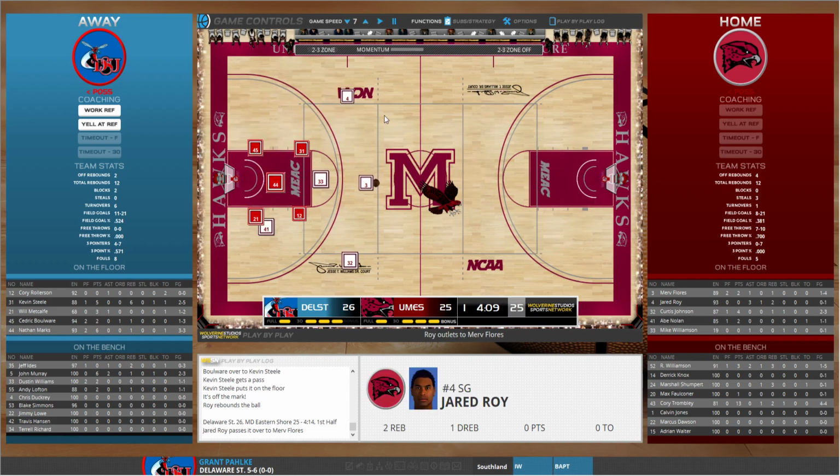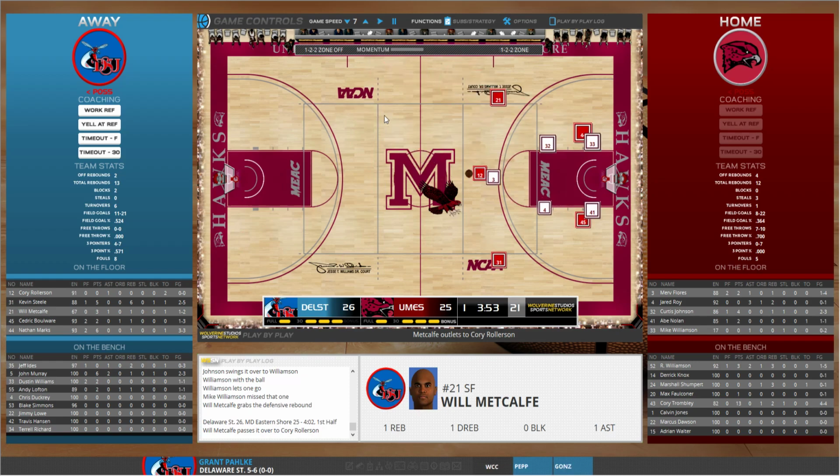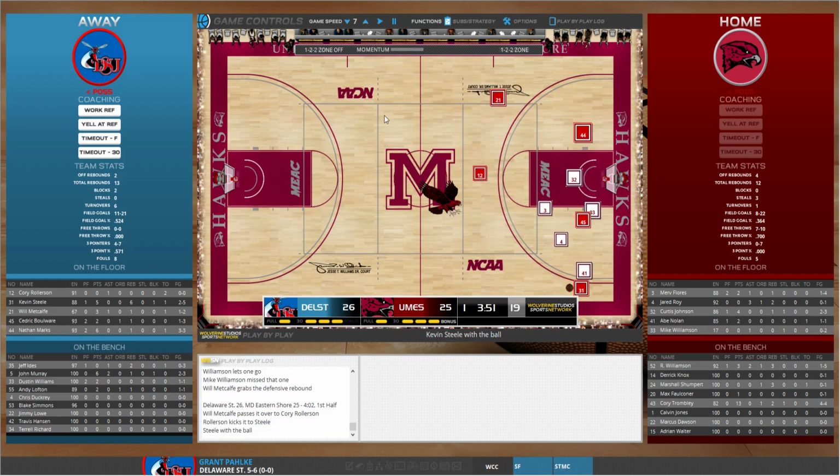Roy up, passes to Flores. Flores brings it up. Flores over to Johnson on the left wing. Johnson to Williamson and the left elbow. Williamson takes the left elbow shot, and he misses. Metcalf gets the rebound. Passes to Rollerson. Rollerson brings it up. Rollerson to Steele in the left corner.